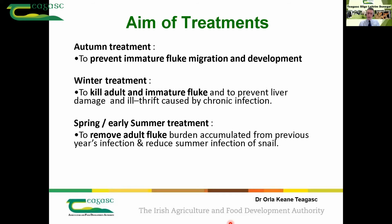And then in the springtime or early summer treatment, you're trying really to remove adult flukes from the sheep and prevent eggs being passed out to infect the mud snail over the spring and summer period. But even in the springtime, you could also be trying to kill the immatures at that stage. So they're not all distinct and separate.